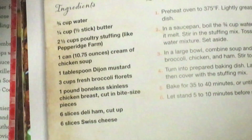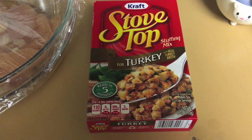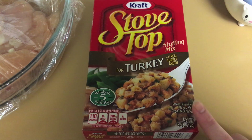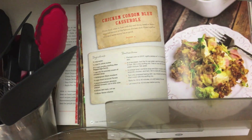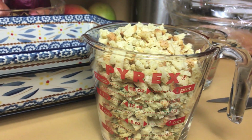This asks you to use a Pepperidge Farm poultry stuffing. But the kind of stuffing I grew up on is Stove Top. So I'm not familiar with Pepperidge Farm. I think I bought it one time for a different casserole and I wasn't impressed. So I did buy the Stove Top. It says you want 2.5 cups, but one entire package is just a little over 2 cups. I think I'll be just fine.